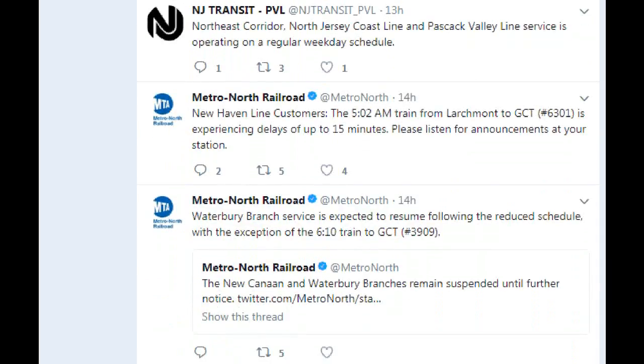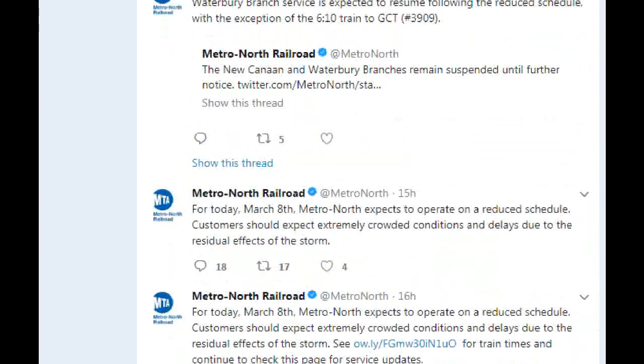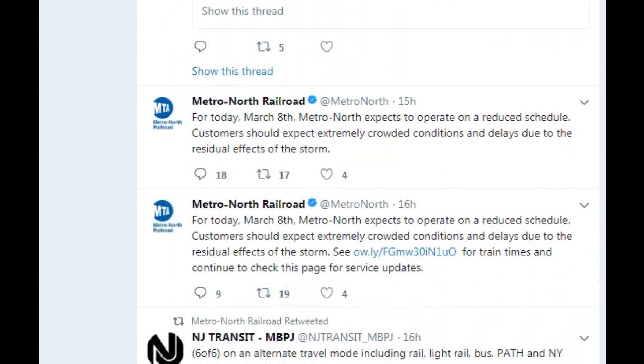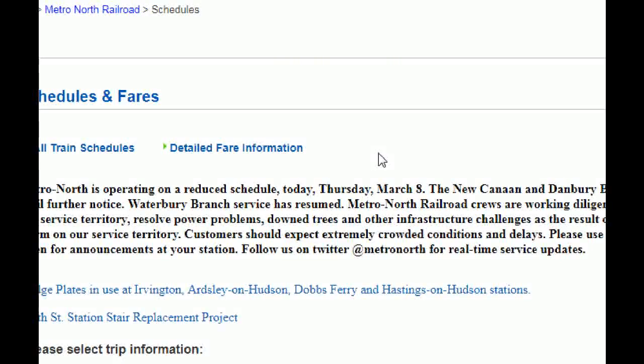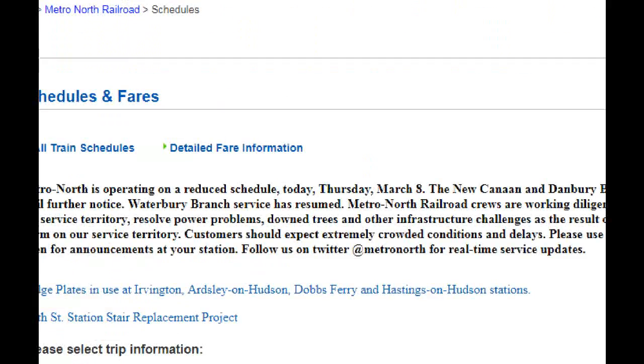So looking at some of these, 502 from Larchmont. So Metro North has a special reduced schedule today that was running. I don't know where you can get that schedule, but they did have a reduced schedule, probably like a weekend or Saturday schedule running because of all the damage that was done.